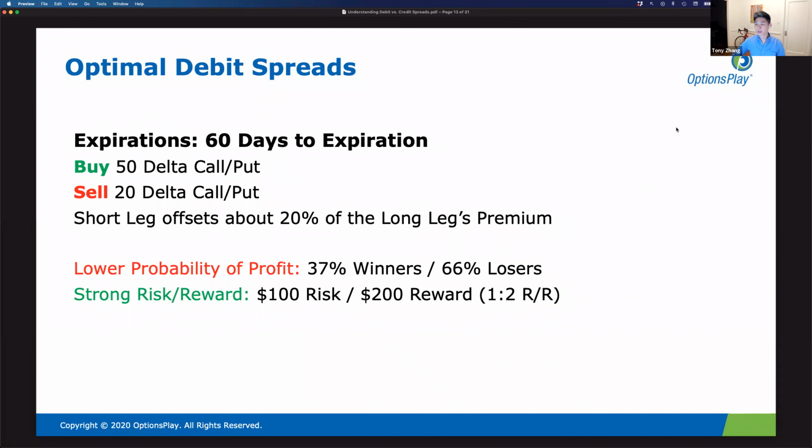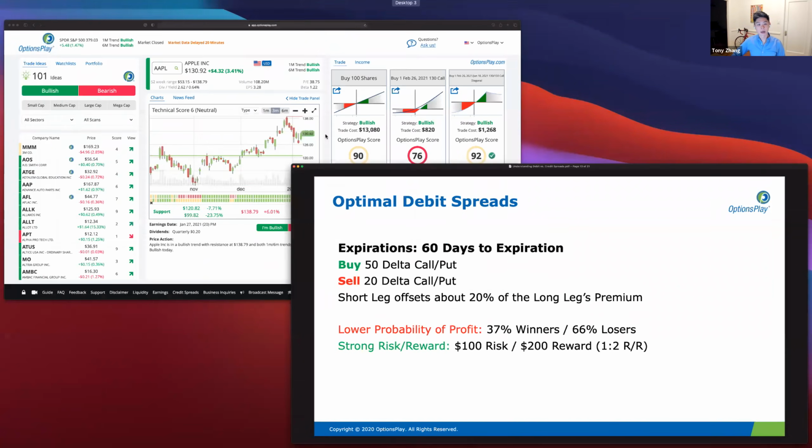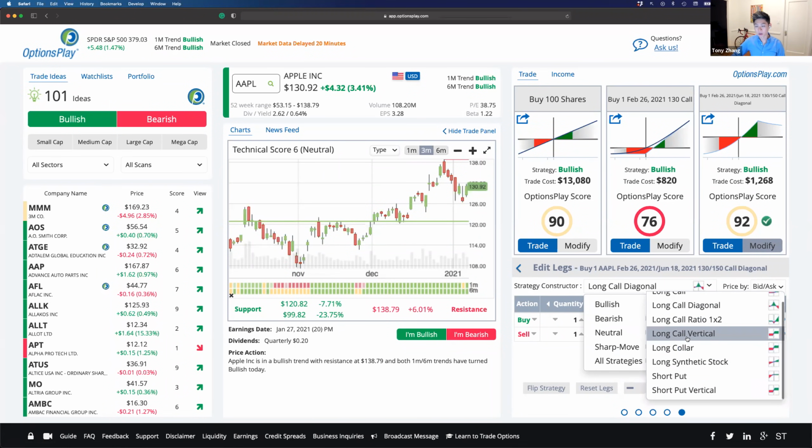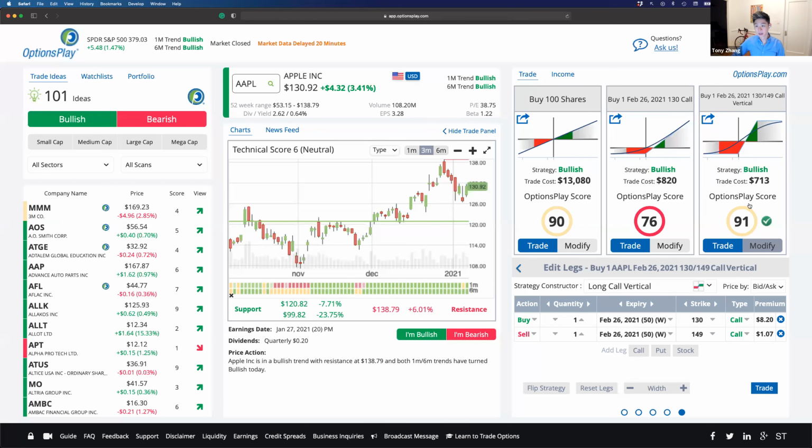Frederick is saying, how do we interpret the options play score? Great question. The options play score is designed, let me just go back to the long call vertical here for 1 second. The options play score is designed to give you a better sense for the risk to reward, the amount of red, how much potential risk do you have weighted by the potential reward. And it also looks at the probabilities.